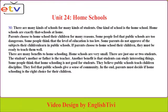Unit 24. Homeschools. There are many kinds of schools for many kinds of students. One kind of school is the homeschool. Homeschools are exactly that, schools at home. Parents choose to homeschool their children for many reasons. Some people feel that public schools are too dangerous. Some people think that the level of education is too low. Some parents do not approve of the subjects their children learn in public schools. If parents choose to homeschool their children, they must be ready to teach them well.